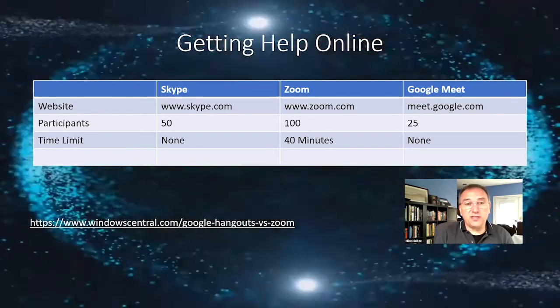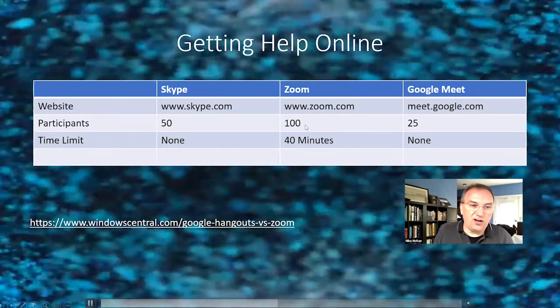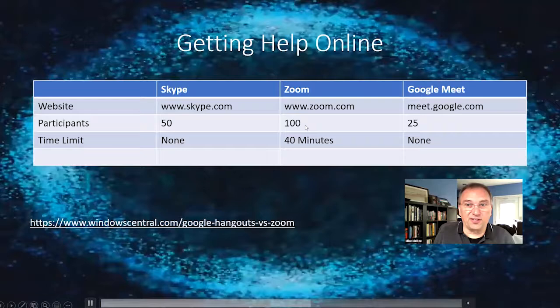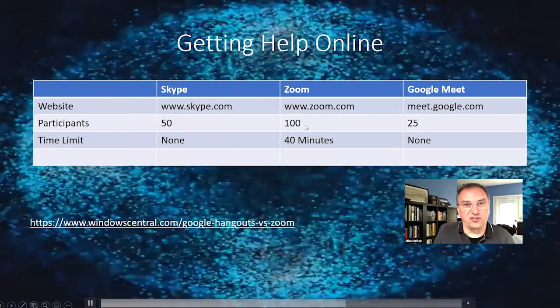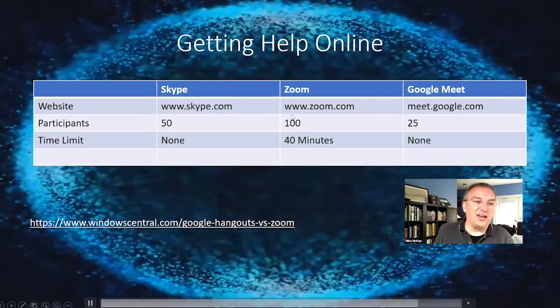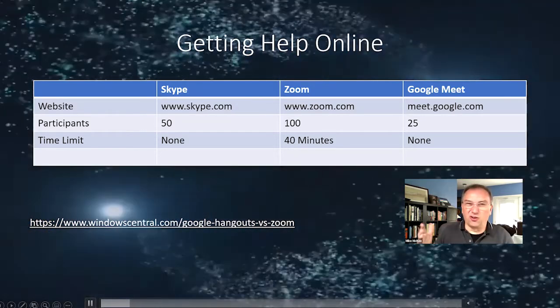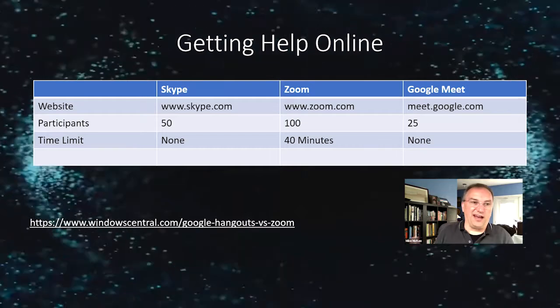So Zoom is a big popular thing at UCF right now. You can have 100 participants. I don't think that having a study session of 100 other students is all that effective. Anyway, you probably only do 4 or 5, so it would be under that number. But you have a limit of only 40 minutes per meeting. So that makes it a little weird to start going in and out of these Zoom meetings.